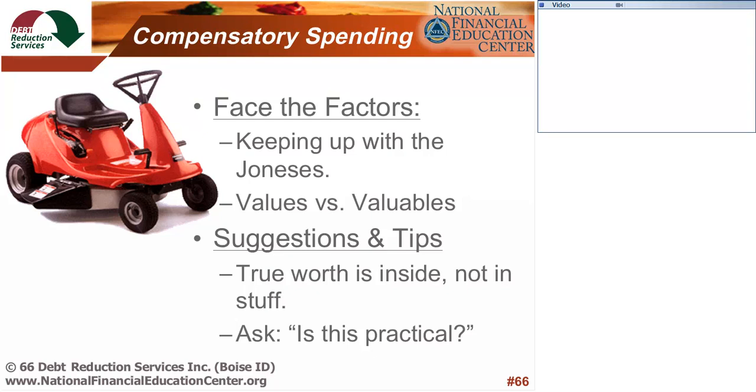So it's really concerned with what you look like, compensating, feeling like you're inadequate. So I've got to make up for that with the things that I own. Basing what you are worth on what you own instead of who you are.